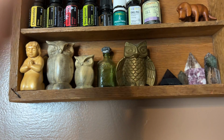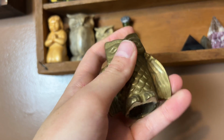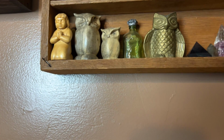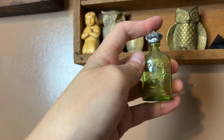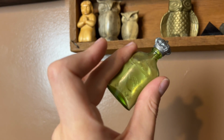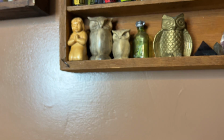This is like a casted brass owl. It's hollow, but it's actually pretty heavy. I can't remember where I got that, but I really like it. That's a little old bottle. I'm not exactly remembering where this came from either. It's just things that I picked up along the way.